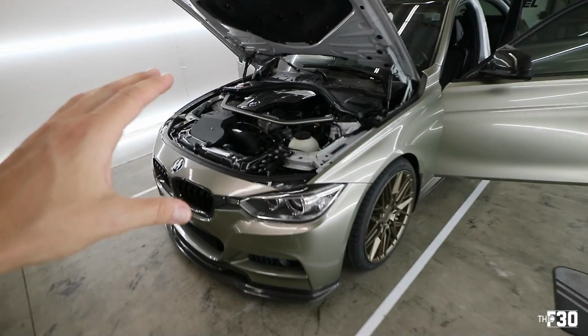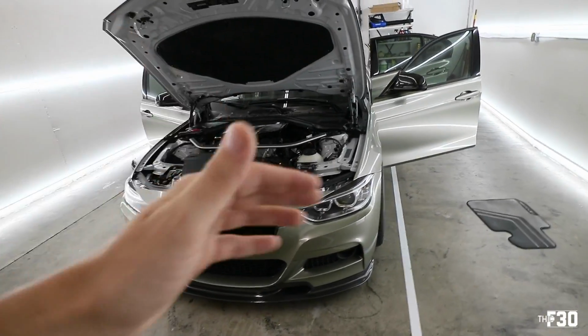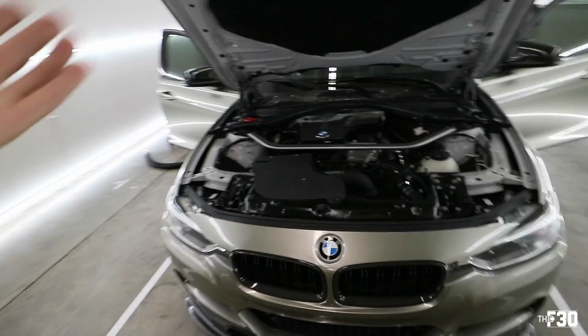All of the dressing stuff I like to do at the show the day of. I just think it looks better that way and you don't have to worry about getting tire shine on the car at all.